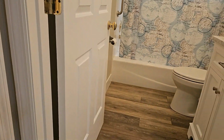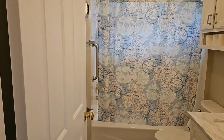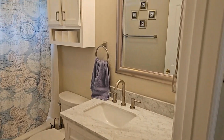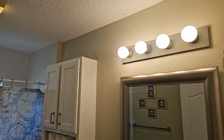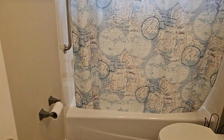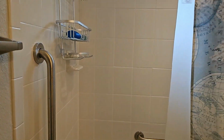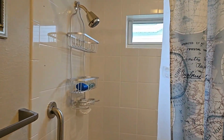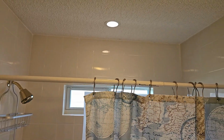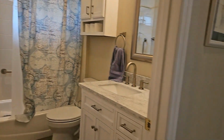Here would be considered the guest bathroom. It does have the laminate floors continuing in here. It does have a solid surface countertop. Very neutrally decorated. Very attractive home. It does have a tub. Let's take a look what's inside. It does have a ceramic tile shower surround as well, and a window that lets in a lot of natural light. It does have a recessed light above the tub and shower area. Very nice, very attractive home.